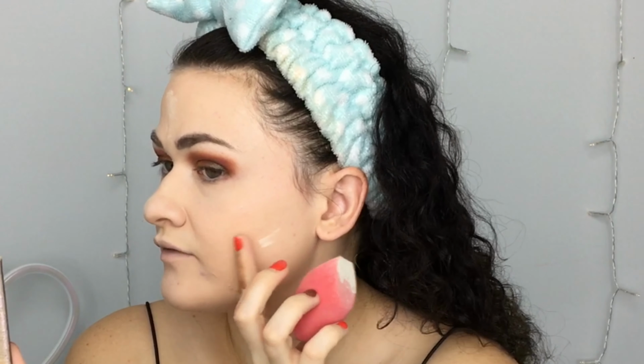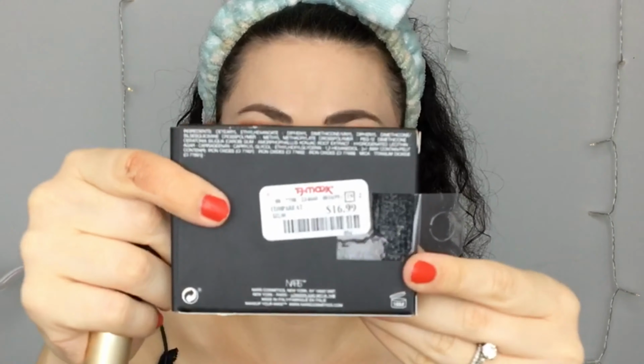What am I doing? I haven't even bronzed yet. More TJ Maxx makeup. Oh, it's not upside down. I got the NARS bronzer for $16.99. The shade is Laguna. Again, this used to be a big popular one that was talked about all the time. I've never tried it, so I'm about to.